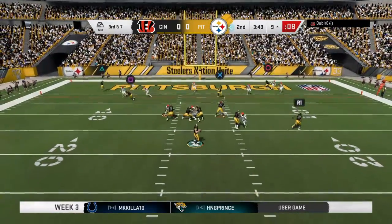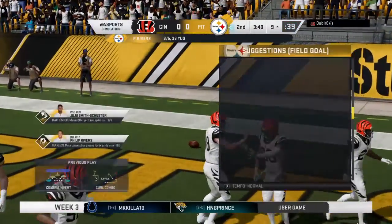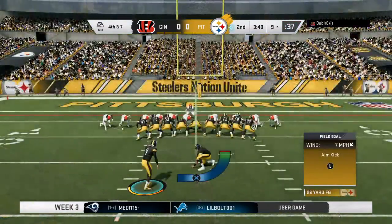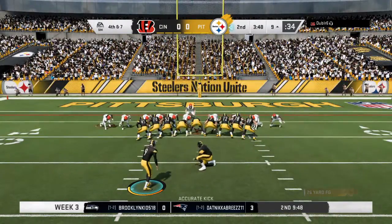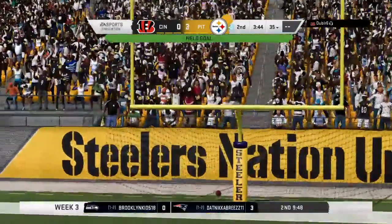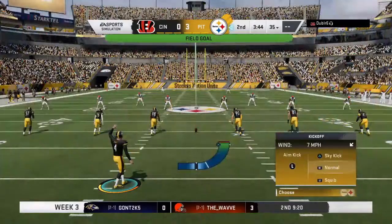On 3rd down, Rivers to the goal line, but it's incomplete. More problems here on 3rd down. They've converted only once so far in this first half. And you know as well as I do in this league, if you don't win on 3rd down, it makes it hard to win a ball game because then you're relying on your defense, you're relying on your special teams. You've got to get it done with your offensive unit.